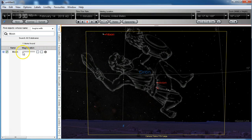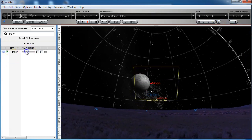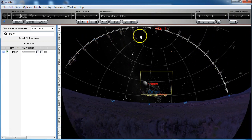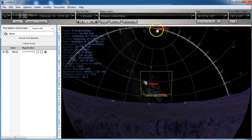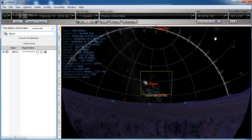The other thing I'm going to do is actually increase the size of the moon just to make it easier to see, and that phase as it crosses the sky, and obviously that's way too big now, so let me bring it back. And as I mentioned in a previous video, the meridian, which is the line which goes from north to south, passing through the zenith, or the highest point in the sky, is where we're going to see the most amount of apparent rotation as the moon and Orion approach and pass over or transit the meridian.